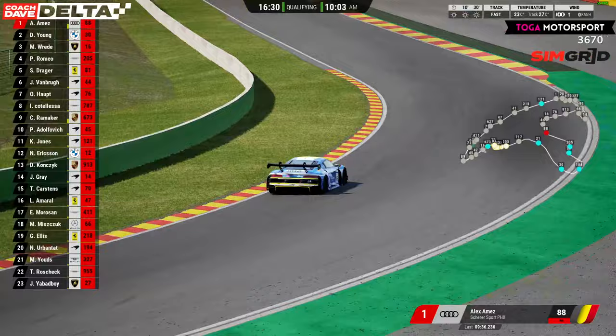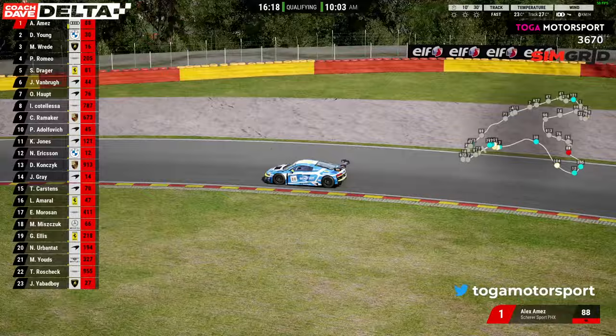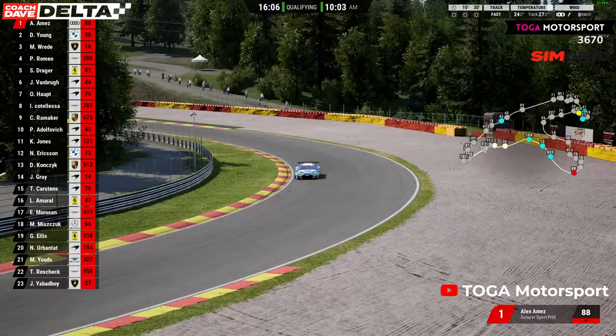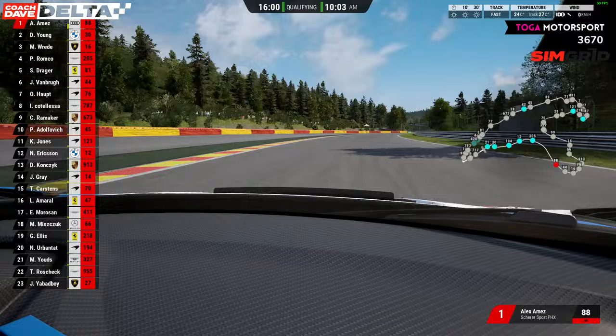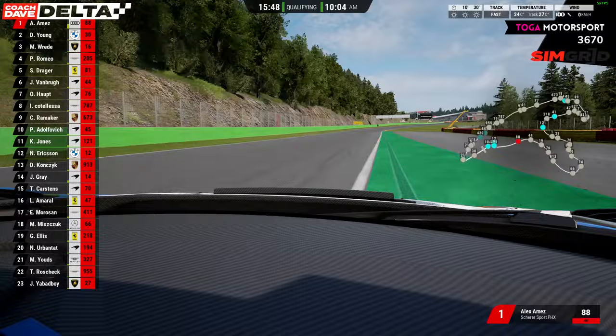It's going to be interesting to see if Alex Amos will be affected by the train that is going on down the bus stop. Don't think so. No, it looks like it's all cleared up a bit. So let's see what he can bring with him for this first flying lap here.